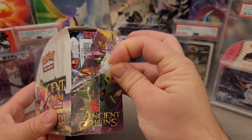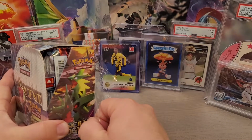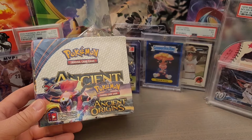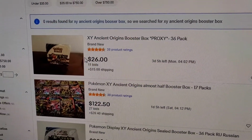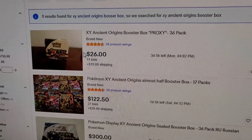Anyway, so this was really easy to open. The plastic wrap doesn't seem legitimate, but be careful, you guys, because when I was just looking this up, there's an auction that has 11 bids on this thing right now. You see that right there, $26, 3 days left. And that person put XY Ancient Origins booster box proxy.